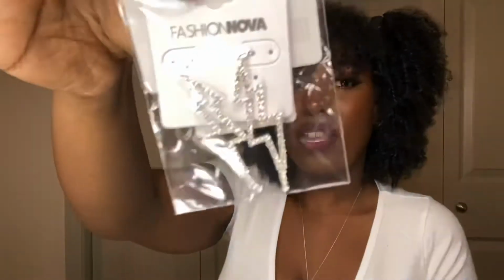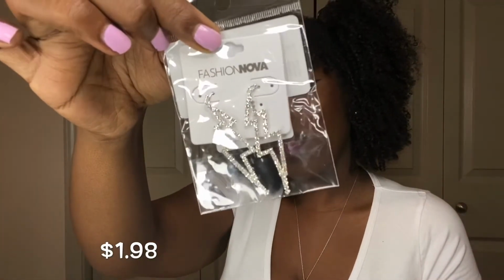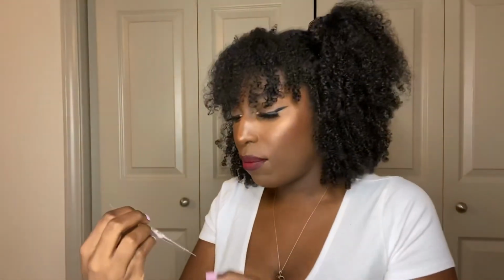The next item I got was a pair of earrings. These were $1.98 as well. They're so cute though. I don't really want to take them out, but they're little lightning bolt earrings that I think will be cute with the right outfit. I love how they glisten. They're so cute. And they're not the rhinestones that I think will fall off very easily. It's actually well made for $1.98. I don't really wear different jewelry unless I'm going out, so you mostly see me in studs or hoops. But I wanna change that. I wanna start getting cute.